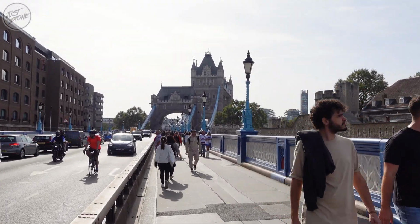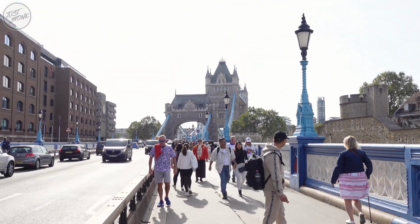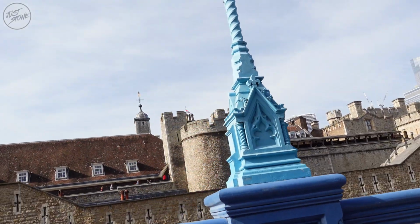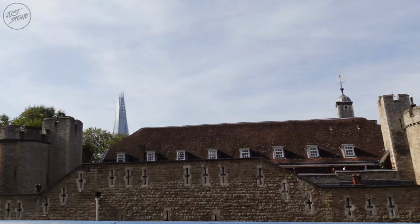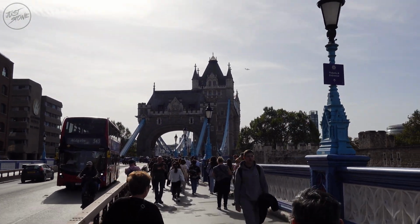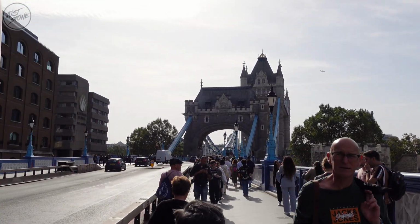We're going to be going up there. You can walk across the towers. In case you're not sure, that literally is the Tower of London right next to it. So you've got two tourist attractions in one place. We're not going in the Tower of London. Just going to check out Tower Bridge today.